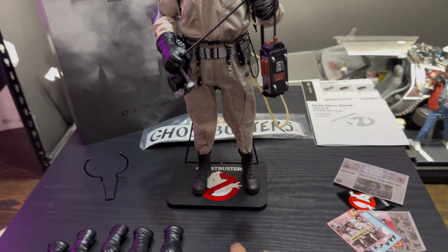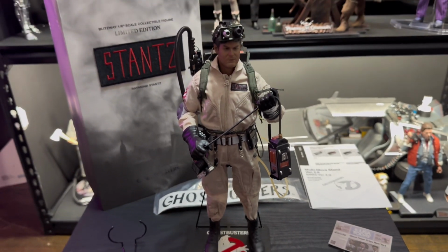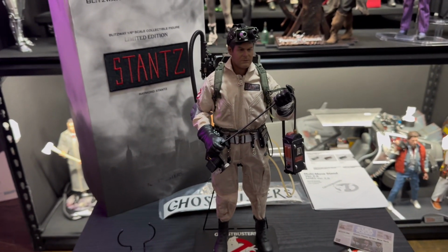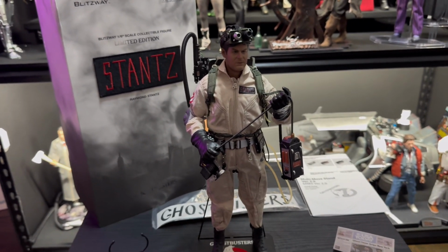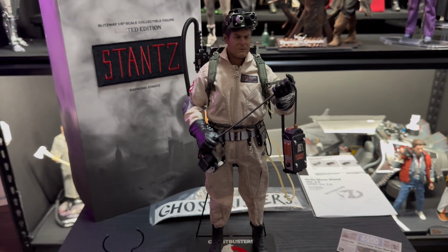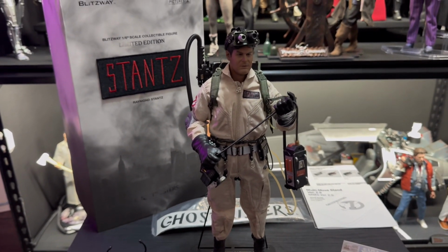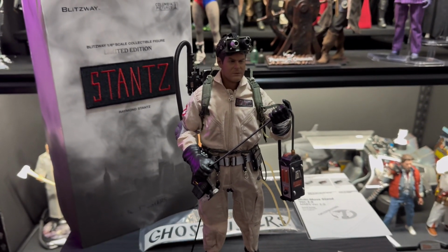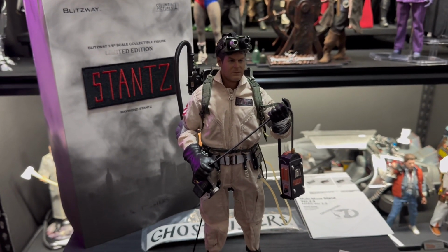Hopefully by the end of the year, my goal is to have all four. But Egon and Winston, especially Winston, are very sought after, so we'll see what happens. But that is the goal, to have all four of them by the end of 2024, which would be completely unheard of. I never thought I'd be able to say that since I started collecting 6-scale figures.